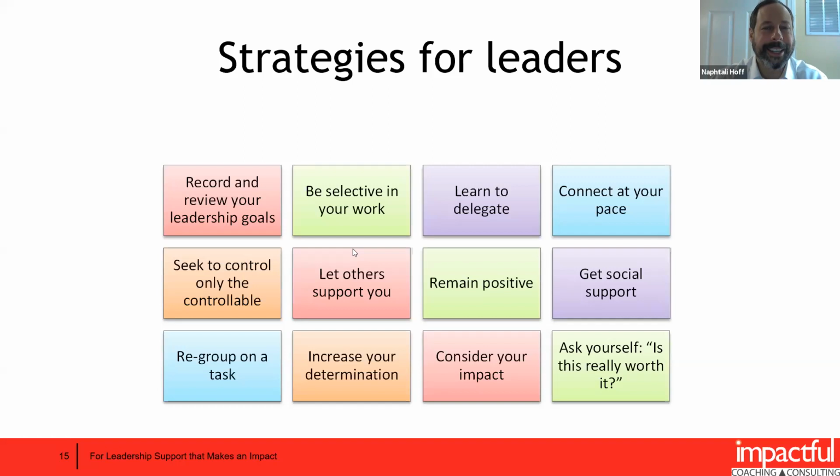So a lot of delegation here, reviewing your goals. This may be the slide where you notate and say, this is my takeaway from this presentation. I'm sure there's others as well. I hope by now you are thinking in those terms very intently, because I'm going to be asking you very soon. So please do have that answer in mind. Delegate, connect at your pace, let others support you. Okay, so please write these down. All right, make sure that you are going to actually do something with this, not just respond to my question.